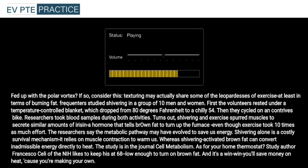As for your home thermostat, study author Francesco Celli of the NIH likes to keep his at 68, low enough to turn on brown fat. And it's a win-win. You'll save money on heat because you're making your own.